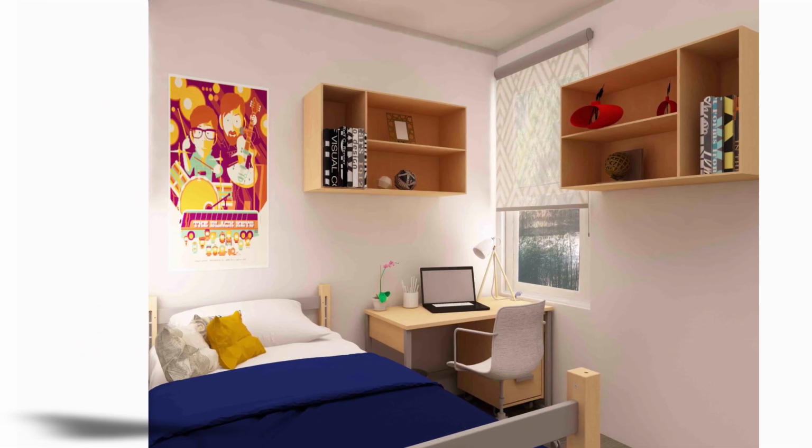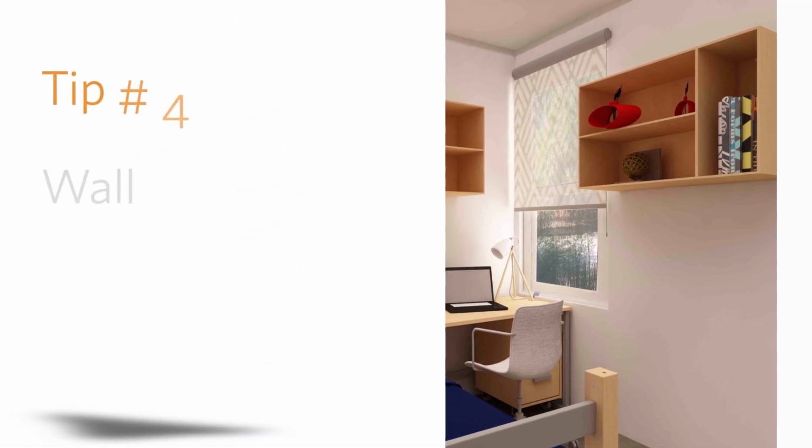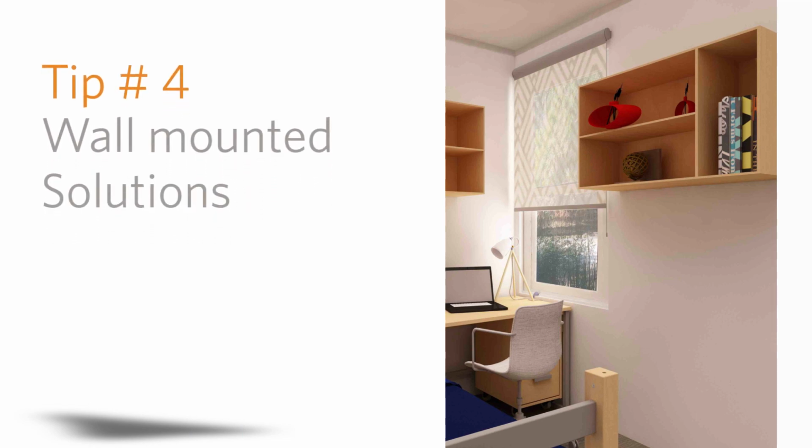Tip number 4. Take advantage of wall-mounted solutions. Wall-mounted solutions, such as a hanging wall rack or a mounted cabinet, can help you maximize storage without taking up valuable floor space.